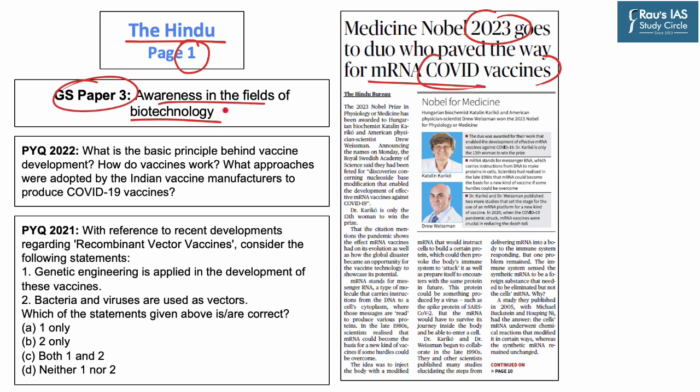Now this topic is important from the GS paper 3 perspective as it highlights awareness in the fields of biotechnology. Further, basic principles behind vaccine development and approaches that were adopted by Indian vaccine manufacturers appeared in mains of the year 2022. Whereas in the prelims of the year 2021, a question appeared on recombinant vector vaccines. Hence, this topic is important from both prelims as well as mains perspective.